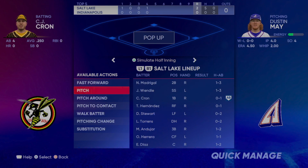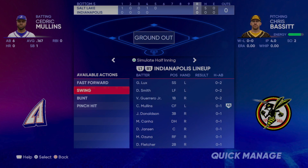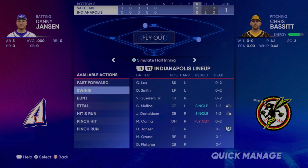And, man, okay, the offense so far, it's 12 up, 12 down by Chris Bassett at the moment. Pitching exceptionally well. And Dustin May has kind of had his struggles. He's given up a lot of base runners so far, but he's getting through these innings pretty quickly and relatively easily. Now here's Josh Donaldson. That's the first hit of the game, by the way, by Cedric Mullins, and then a base hit by Donaldson. 2 men on. Mark Canna's up.